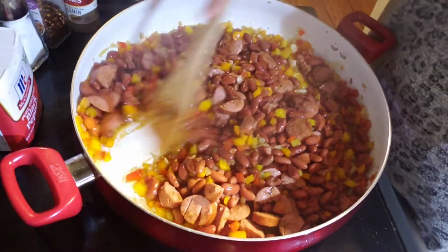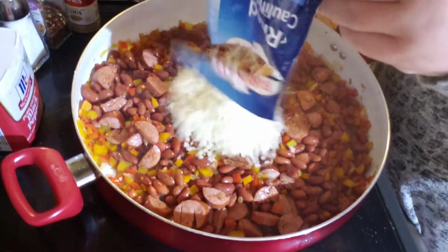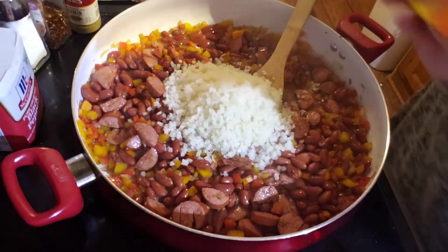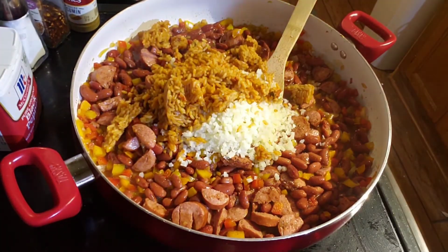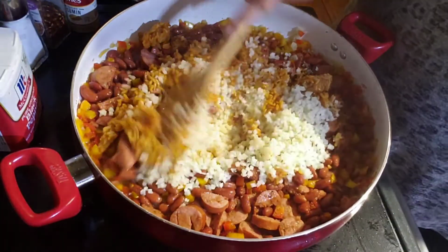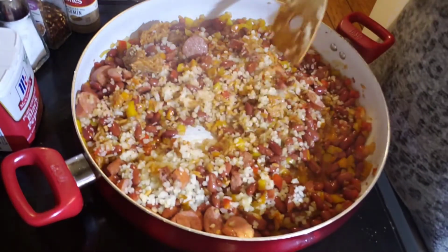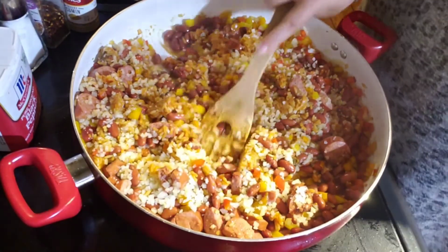Now this is also where the rice cauliflower and the rice come in. I could probably add another bag of rice cauliflower, to be totally honest with you.